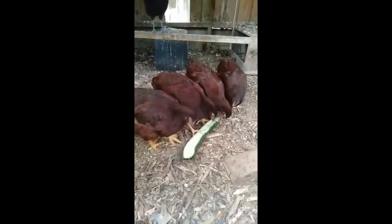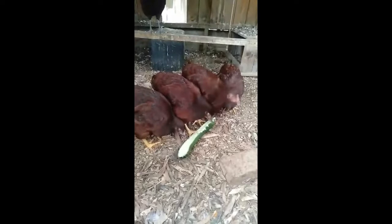Rhode Island Reds, 15 weeks old. 20th of March.